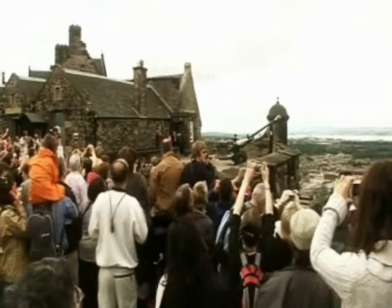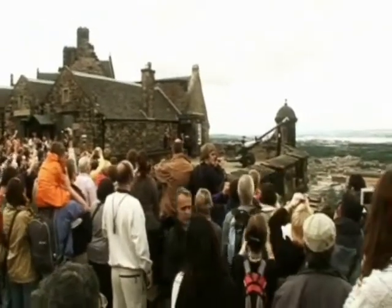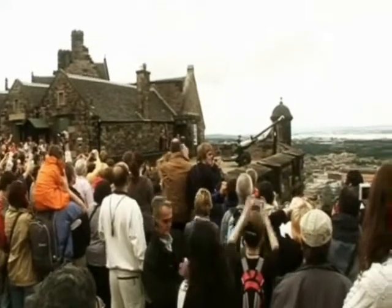This is the 1 o'clock gun. It sounds across the city at exactly 1 every day. It's a clear reminder of the castle's turbulent past.